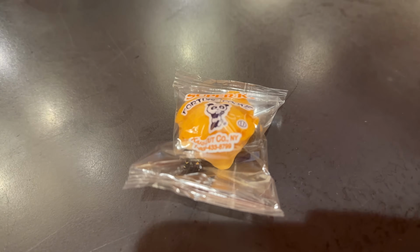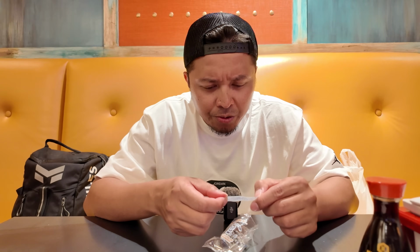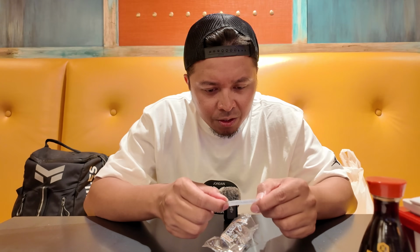All right, Super K fortune cookie time here. Let's open it up. ASMR. That's not a fortune. Adversity is the parent of virtue. So you're saying I'm gonna face adversity? Learn Chinese. Probably said that wrong.